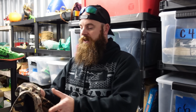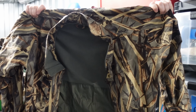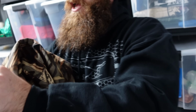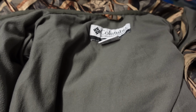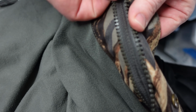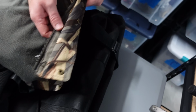Another sale right here, $70 for the big, nice Columbia sportswear jacket, D.H. Marsh camo. I know it's very hard to see. When you're looking at jackets and you see a double zipper like this, a zipper here and a zipper here, that means it should have a liner in it. So when you're out thrifting and you see two zippers, and one zipper doesn't have a liner on it, just know that it's missing a liner.